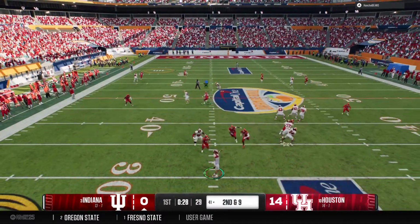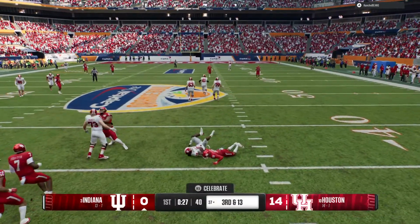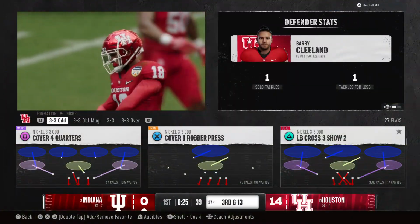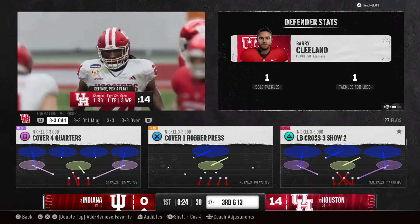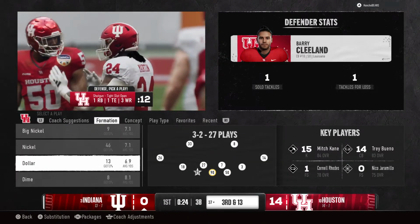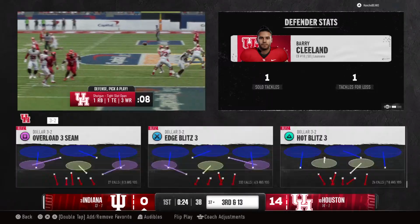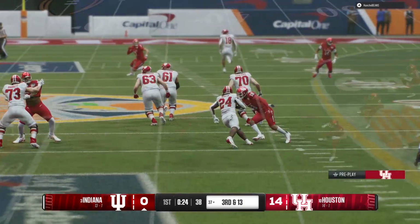Second down, we're going to throw it. Looking to set up a screen pass here. And he never had a chance. Tackled in the backfield. Boy, great defensive linemen not only have the ability to get upfield and rush the quarterback, but that instinct to recognize a screen pass. Good job of sensing it and making a play.